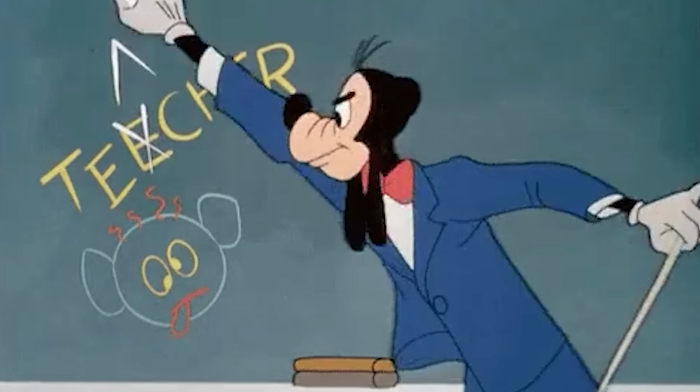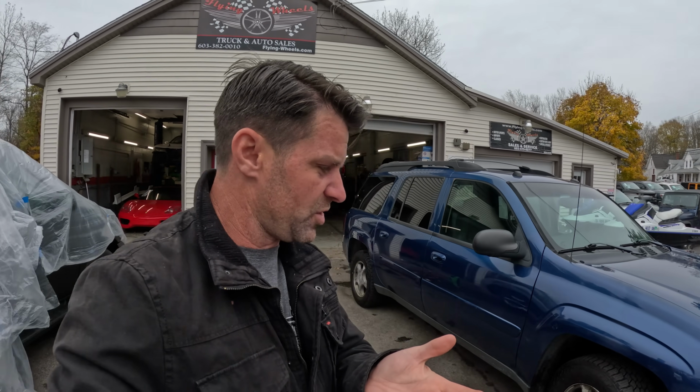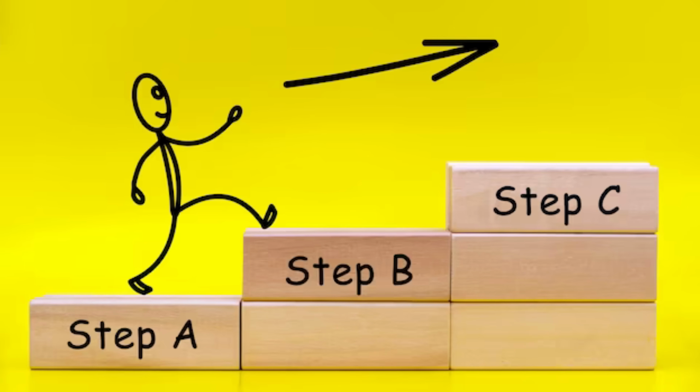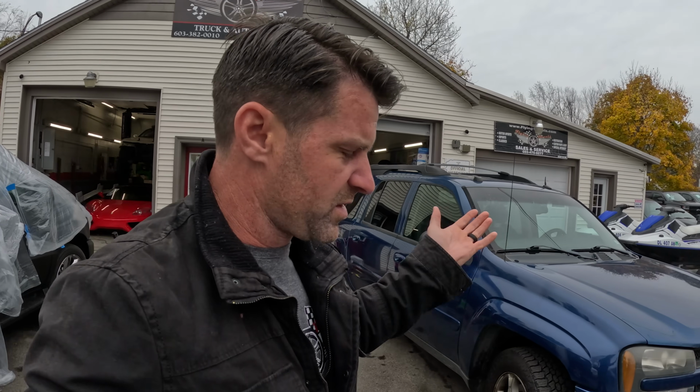And I'm gonna teach you everything along the way because we have some new guys at the shop that we're gonna walk through this car and explain how they should do it, which is a perfect segue into showing you how we would do it. So you're gonna learn step by step how we're gonna bring this car back to life and sell it for a profit to keep this business alive.